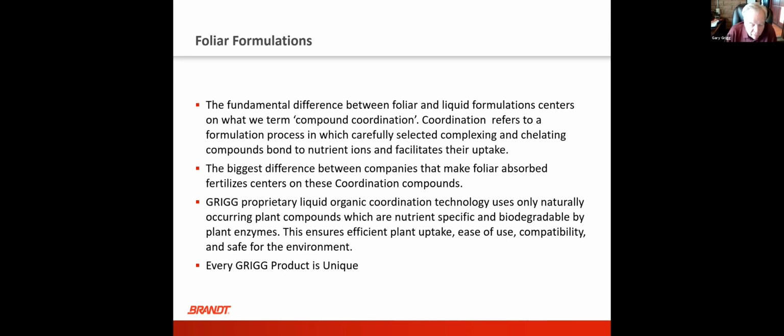The person who did the Grigg products was a man by the name of Dr. Gene Miller, who is no longer with us. Dr. Gene got his PhD in plant biochemistry and was the head of the botany department at Utah State for a long time. And that's who formulated all of our products. And what Dr. Miller did was he knew that it didn't take the same technology for each nutrient. In other words, in his mind, the best way to make iron available wasn't necessarily the best way to make zinc available.